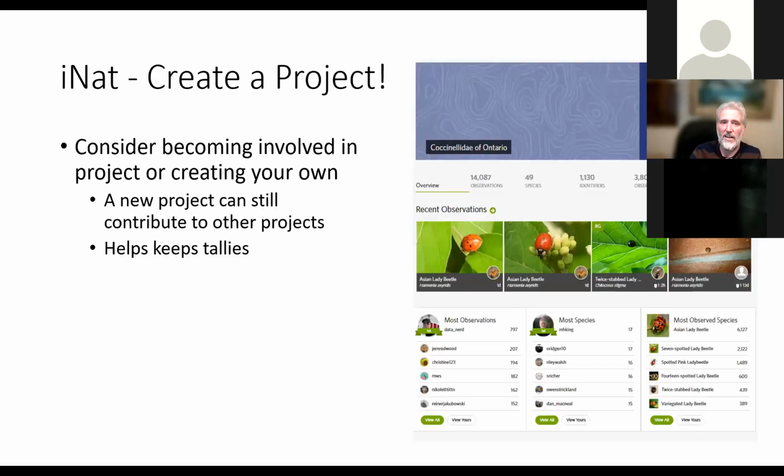Just looking at iNat, again, I presume most of you are familiar with it. I'll show you a record that I tossed on there not long ago, but consider creating a project. Consider creating a Coccinellidae of the Highlands project here. This basically will enable you to keep tallies of what species are being found, both in terms of numbers, but also just a species list. You can also see who's out there doing a lot of observations. So you might be able to tap them and just say, hey, I think I found this. You have a bit of experience identifying it. Can you help me out here?